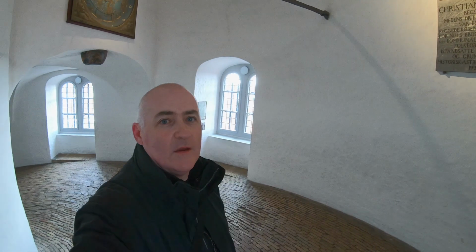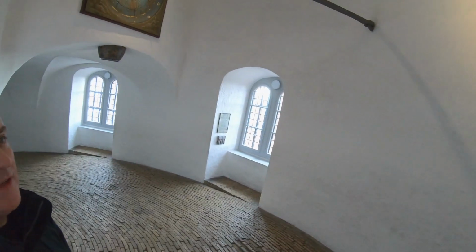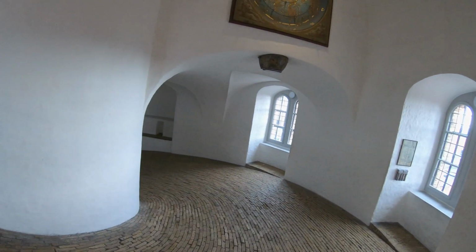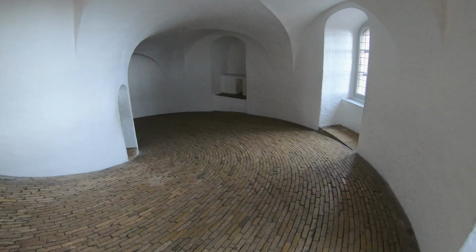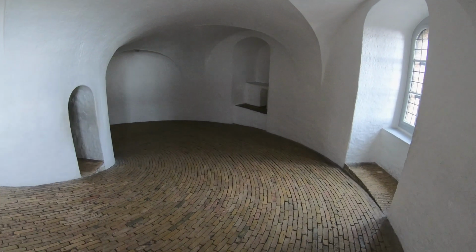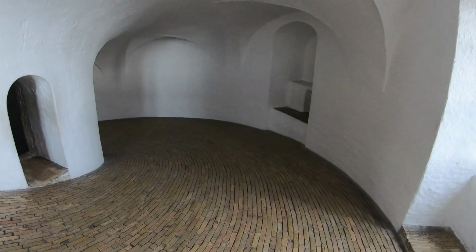I definitely felt the burn after walking up here. So the Rundetaarn is the circular tower with no stairs, apart from the top. It's like this all the way up. And why is it like this? Because a lazy king decided he wanted to be able to ride his horse to the top.